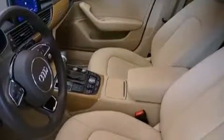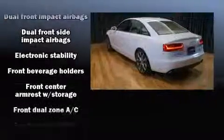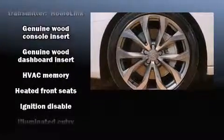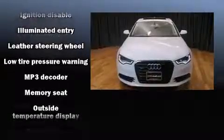Audi ensures the safety and security of its passengers with equipment such as front side impact airbags, traction control, anti-whiplash front head restraint, a security system, and four-wheel disc brakes with ABS. You'll never lose visibility with rain-sensing wipers, which activate automatically when the drops start to fall.